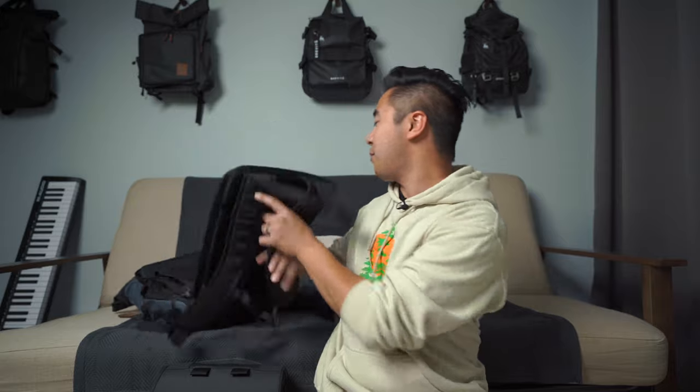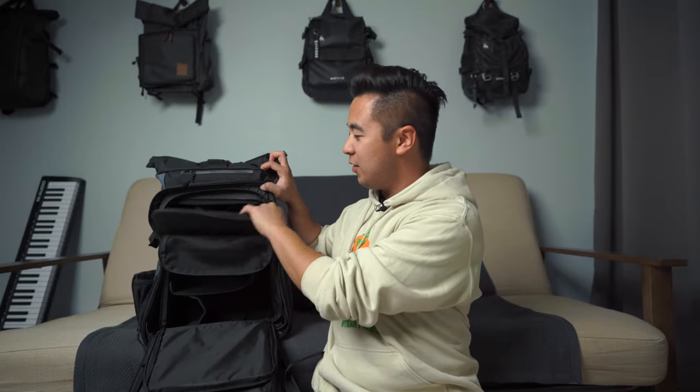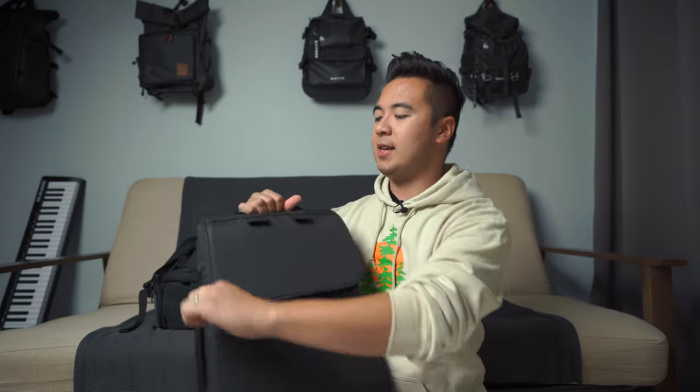Maybe I still am. So if you wanna use this camera cube, you have to gut the entire inside of the backpack. And so that means taking out the original camera cube, taking out this cube, basically just having an empty shell of a backpack. And that way you can just insert this cube in. But before we do that, let's go ahead and take a look at what's inside.